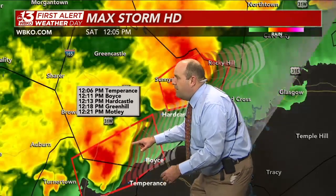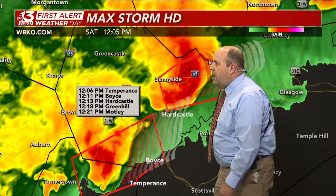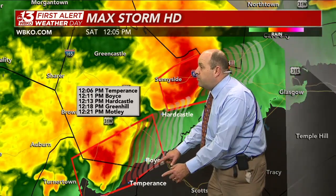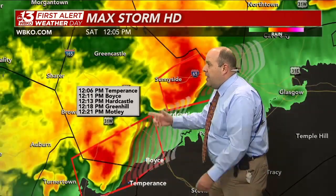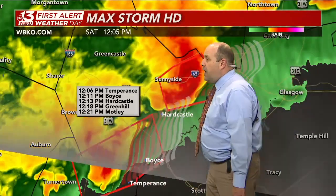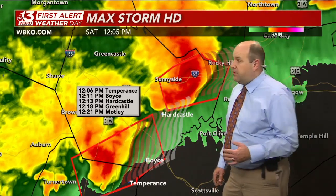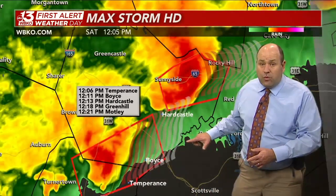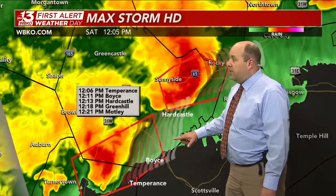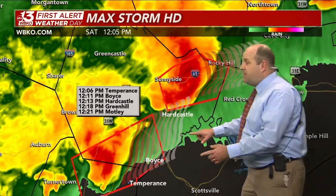Here's I-65. So you head a little bit east-northeast of there. You got the Boyce community at 12:11 for the strongest wind and heaviest rain arrival. And then Hardcastle at 12:13, Green Hill 12:18, and then the Motley community at 12:21. All within the next 15 minutes here. Keep in mind, these storms racing to the east-northeast. The latest report from the National Weather Service, forward movement at 70 miles an hour.